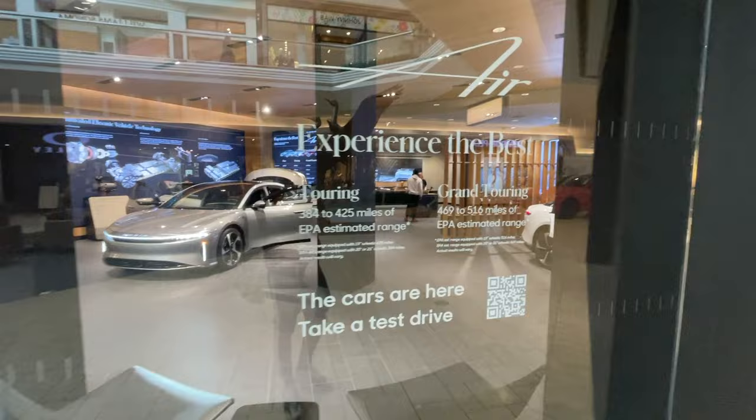They have a lot of stats in here. I think they only really had two employees in here when we went in here, y'all. They got QR codes you guys can scan. The cars are here, take a test drive is what it says on the experience. It's called Experience the Best Touring. 384 to 425 miles EPA range. Grand Touring is 469 miles to 516 miles EPA estimated range. As y'all can see right here on the window.